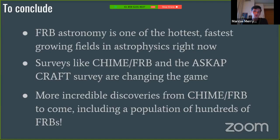And there are even more upcoming surveys that are going to join CHIME and ASKAP to do an even better job at detecting fast radio bursts. So expect more incredible discoveries from CHIME to come, including a population of hundreds of FRBs that we're working hard to analyze for publication right now, and a lot more in general from fast radio burst astronomy in the future.